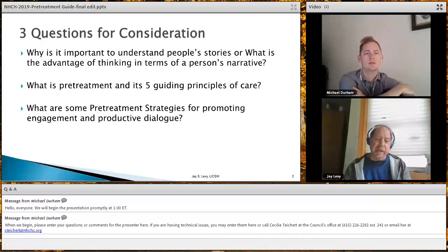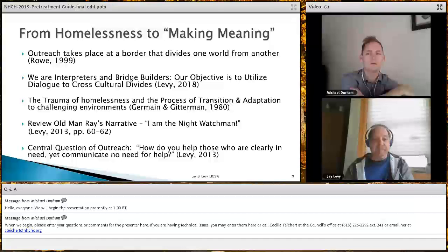And specifically, we're going to talk a lot about stages of engagement and stages of common language construction, because I really think that's going to help lead the way toward crossing those cultural divides.